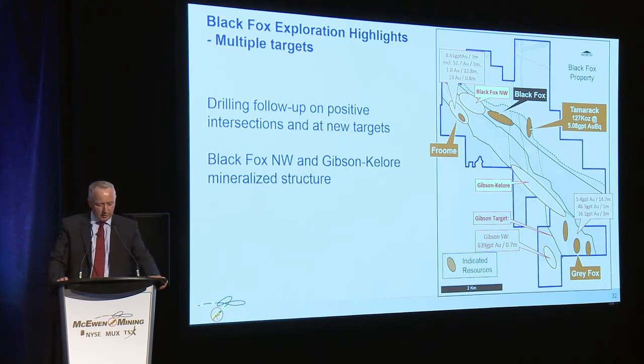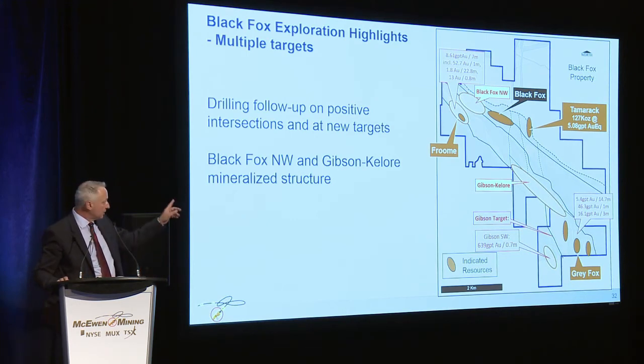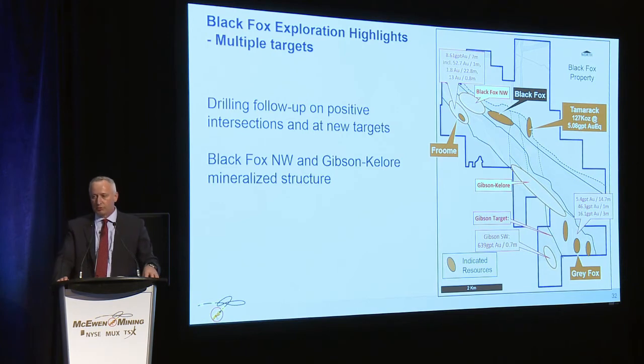In addition to the targets highlighted just now, our exploration program is also focused on drilling of multiple other targets. The Black Fox Northwest extension to the northwest of the mine, and the Gibson Killary structure, which hosts the Froome deposit, represent examples of priority target areas that are being drill tested.